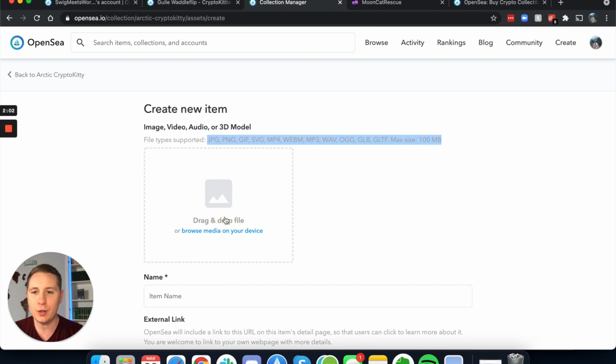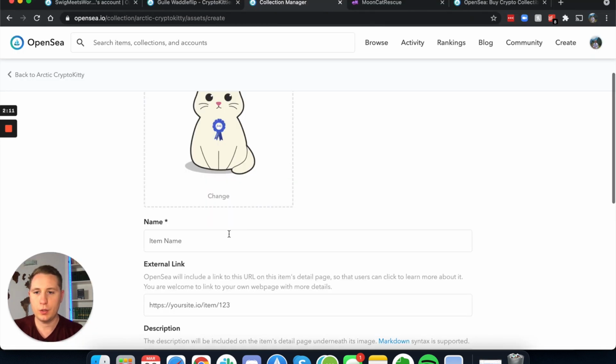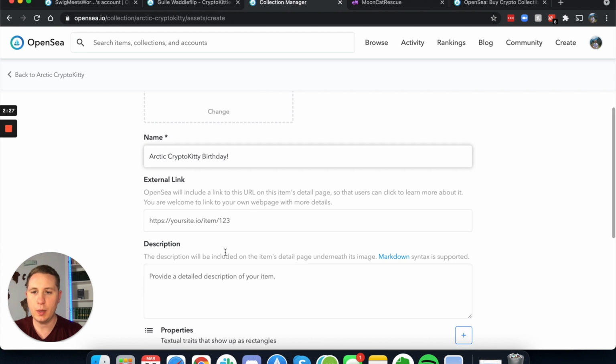So what I need to do is just click here and add this attachment. I've got it right here. So I'm just going to name it the Arctic. I'm going to name it the Arctic CryptoKitty birthday. I'm not going to put in any links.